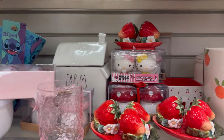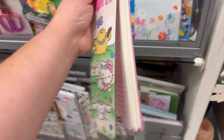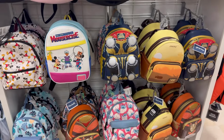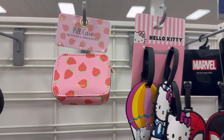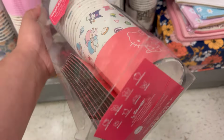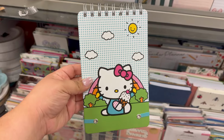So first up, of course, was Home Goods, and all I saw in the ceramics were these Hello Kitty salt and pepper shakers. I went to the stationery and they had these cute little Hello Kitty and Friends notepads. They also had a lot of backpacks along with this Hello Kitty duffel bag. They also had these Hello Kitty luggage tags, and I went to TJ Maxx after and I saw these Hello Kitty and Friends disposable cups and this pencil pouch.